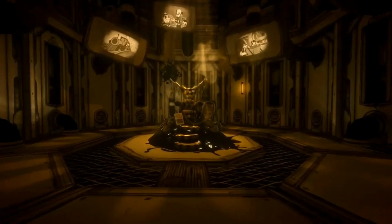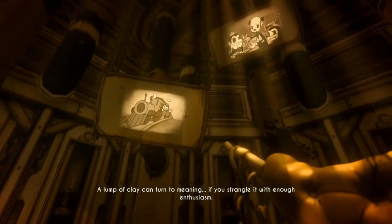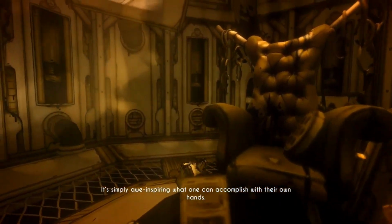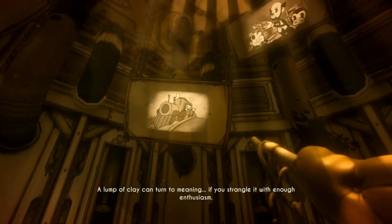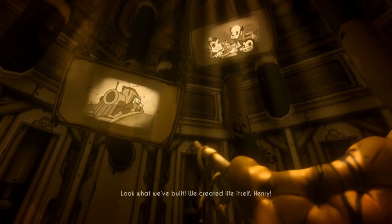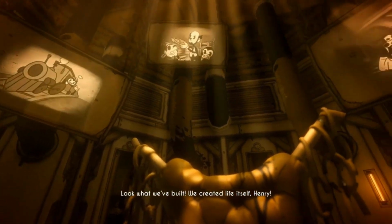In the middle of the ink machine is a throne room with Bendy cartoons playing on the TVs. On the throne, an audio log directed to Henry from Joey is sitting there. Joey talks about how they created life, and that once the tickets stopped selling, the only thing left was the monsters that they had created.